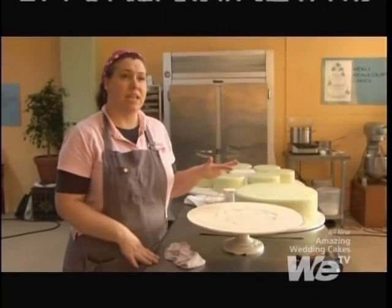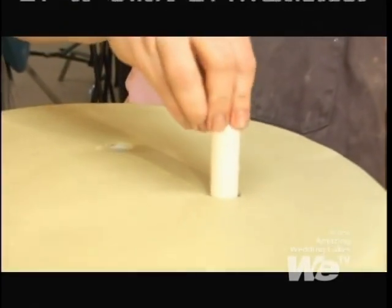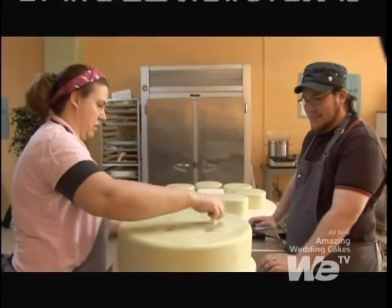Okay. So I'm about to start stacking the Arboretum cake. We've mapped out the 7 satellite cakes, and now I'm gonna go ahead and start on the centerpiece.